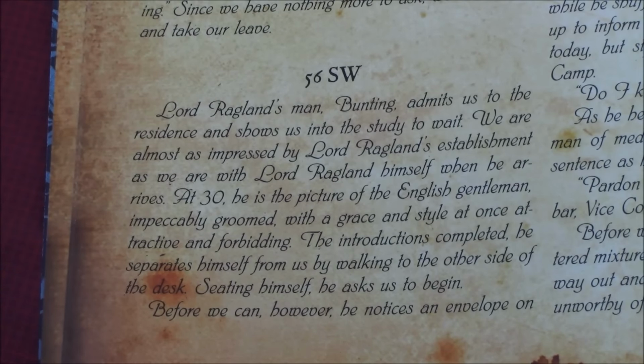56 SW. Lord Raglan's man, Bunting, admits us to the residence and shows us into the study to wait. We are almost as impressed by Lord Raglan's establishment as we are with Lord Raglan himself when he arrives. At 30, he is the picture of the English gentleman, impeccably groomed, with a grace and style at once attractive and forbidding. The introductions were completed. He separates himself from us by walking to the other side of the desk. Seating himself, he asks us to begin.